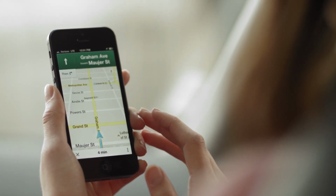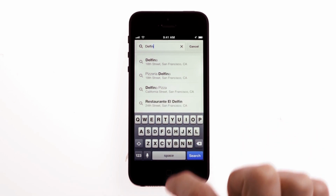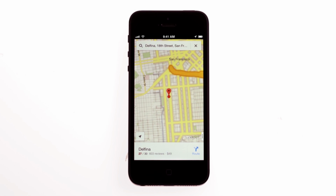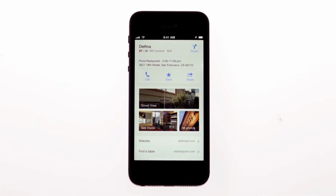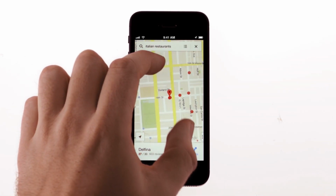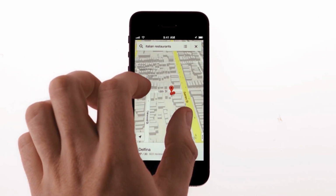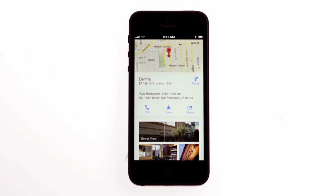So what you need to know about Google Maps for the iPhone is it is really fast and it is completely native. Google is using vectors to draw the map, which means that it doesn't take up a ton of data and it just pans around really fast. On the iPhone 5 that we saw it on, it was even better performing than I've seen Google Maps perform on, say, a Nexus 4 or Galaxy S3.